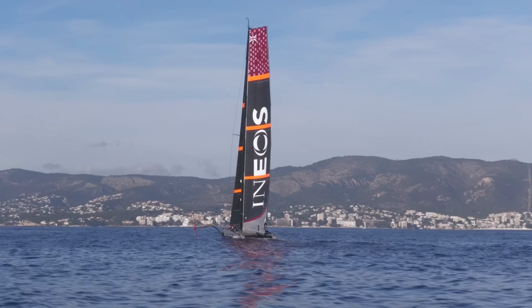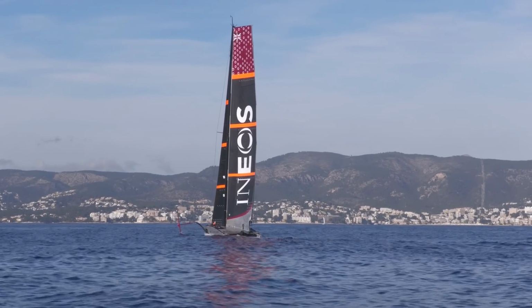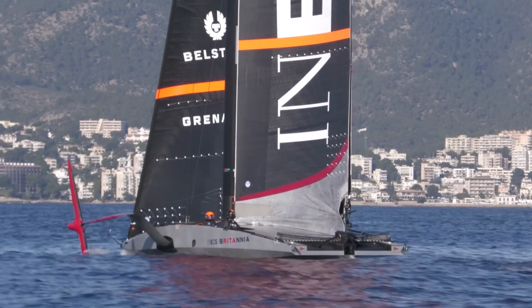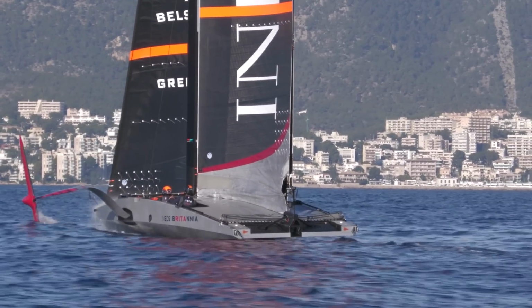Well, I'd say it's just like a scaled down version of an AC75, and our boat T6 is really a design tool for feeding back into the models. So it's more of a design tool than a racing yacht, put it that way.